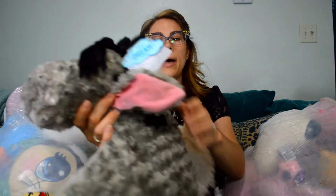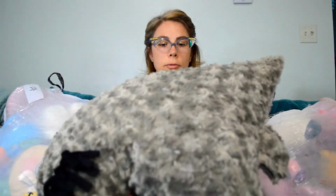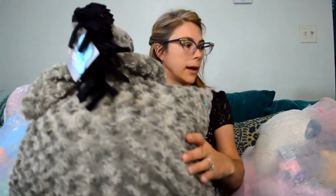Okay, this is probably a good one. This is brand new with tags. This is an Eeyore Pillow Pets. And that's really cool. And the little tail comes apart. And like I said, brand new with tags from Disney Parks. That should be a really good one there.